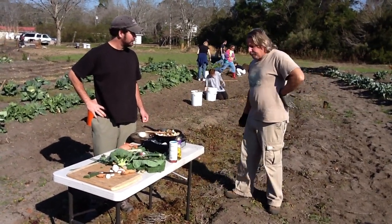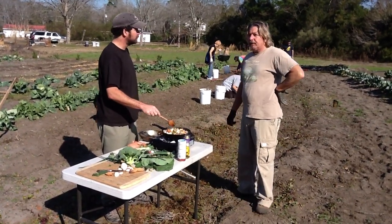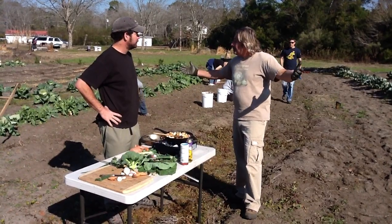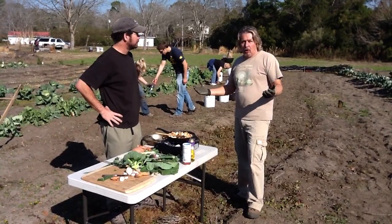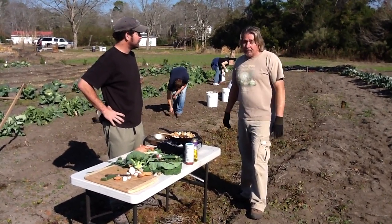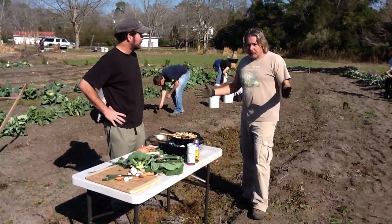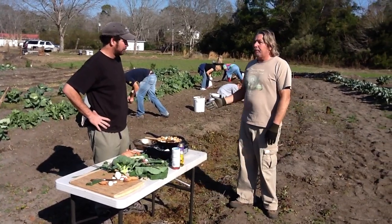Well, a little bit about our farm. The reason we're growing most of this stuff is for charity. Sweetgrass Garden is 2 acres on Johns Island. Here we are in the middle of Johns Island, which used to be a huge tomato growing area. A lot of those farms have disappeared and turned into smaller farms, horse farms, development, but there's still a great deal of rural Johns Island left.